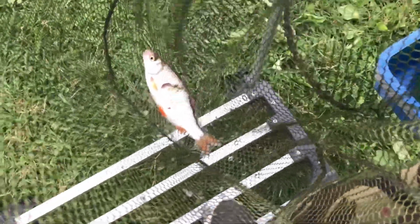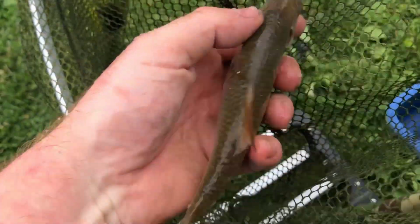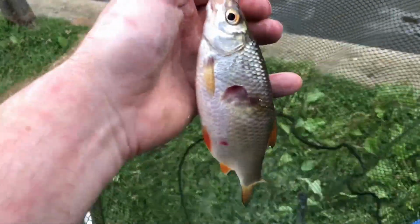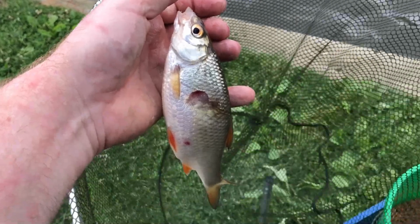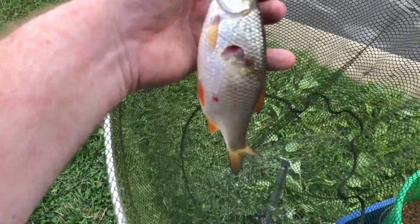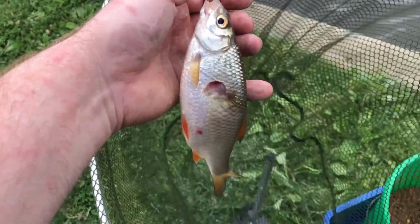And second cast, the trusty roach. It's been pummeled by something. It's got a mark on the side, and a good mark the other side. Look at that, someone's been at that, haven't they? Someone's had a go at it. Probably a pike or something, or could be one of my furry little friends, but I'll get that poor little bugger unhooked and get him back.